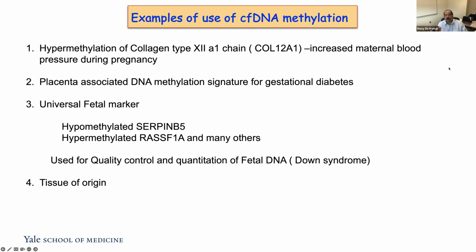Then it was also shown that the DNA methylation pattern of the placenta, and the cell-free DNA originating from the placenta during gestation, have a very characteristic signature when the mother is going through gestational diabetes. And then finally, it was identified that there are two hypomethylated markers, considered a universal fetal marker, which were SERPINB5 and RASSF1.